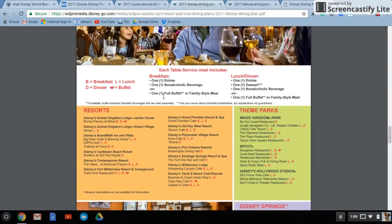Now these are a little different. So you've got, for breakfast, you would have an entree and a beverage, or a buffet or family style meal. So if you're going to Ohana, or if you're going to Crystal Palace at the Magic Kingdom, that's a buffet or a family style meal. So it's either or. For lunch and dinner, you do get an entree and you get a dessert, but there is an asterisk. There are some things that you can substitute for. So if you wanted an extra side instead of your dessert, that is an option. Also, the beverage as well.